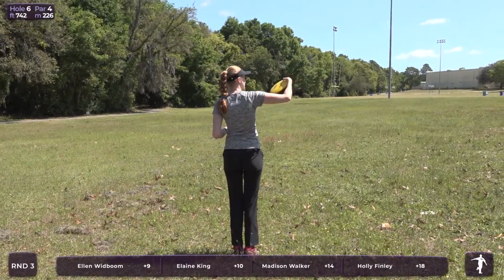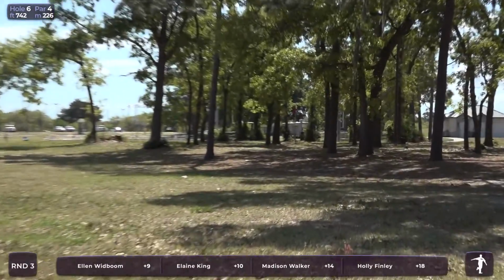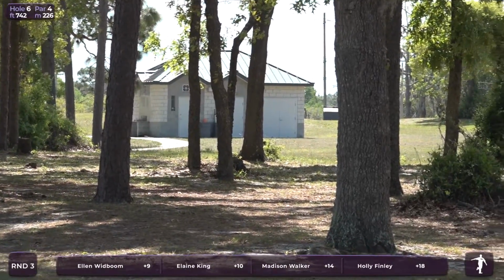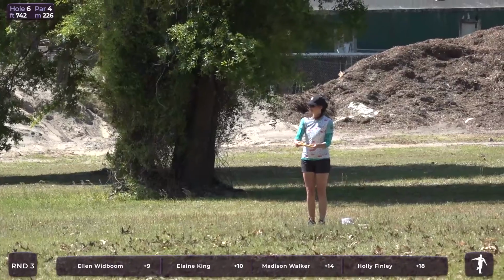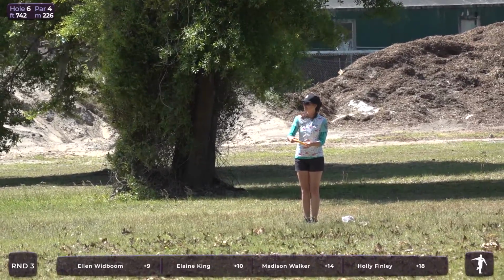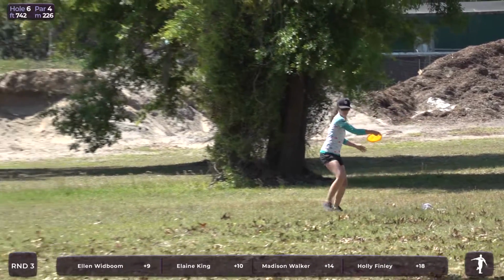Elaine has a nice upshot that's close to the basket. I'm just hoping to get up there in the circle. Oh, man, tree 9. I really thought I was going to be right there too. You had the line. Oh, man, I forgot how windy it was. That looks like a tailwind.